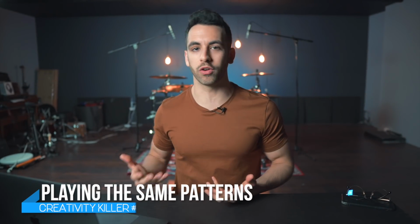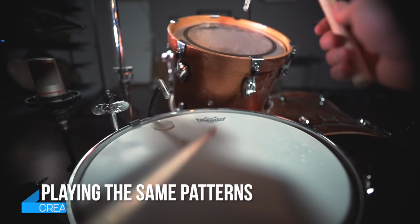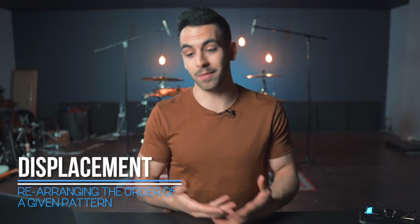The third thing blocking your creativity is playing the same patterns over and over again on the drum set. When this happens, everything starts to feel stale because, again, you're just repeating the same things every time you are playing drums. So there are a couple of different options to fix this. We can either just learn a bunch of new beats, fills, and patterns, or we can take the existing patterns that we know and use displacement to make them into new patterns.